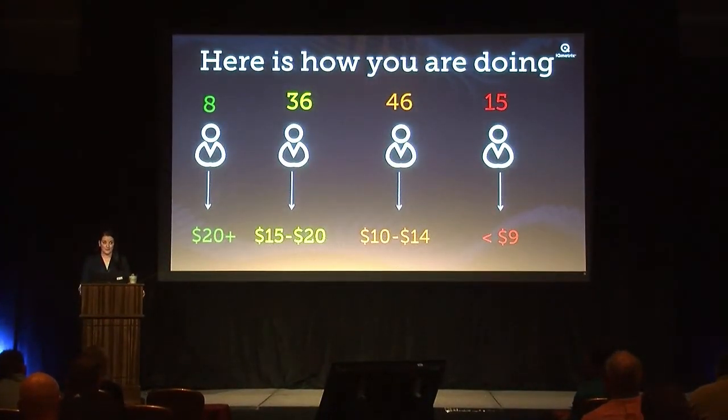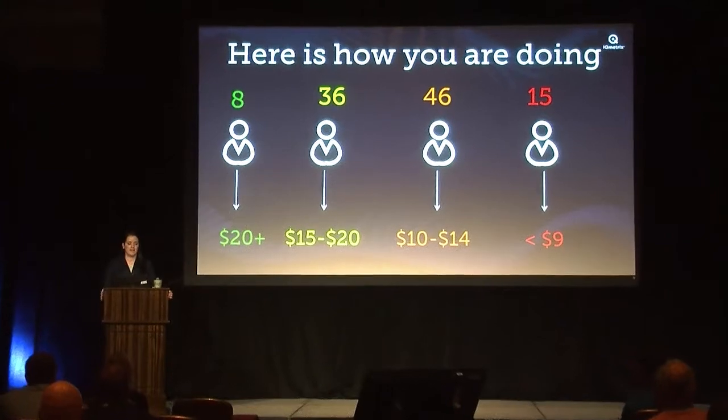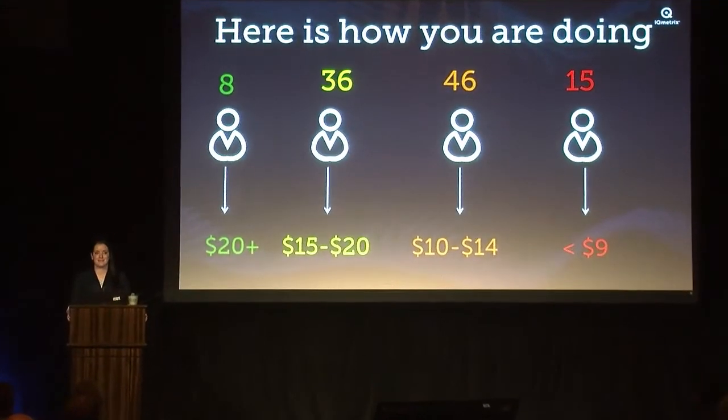Specifically, of all of you guys in the room today, here's how it breaks out. 8 of you in the room make more than $20 GP per accessory. 36 of you are in the range of 15 to 20, 46, 10 to 14, and then 15 of you in the room are making less than $9 margin on every single accessory.